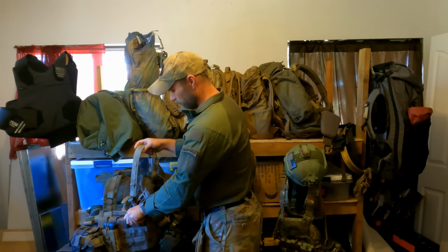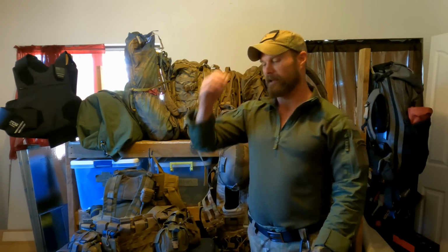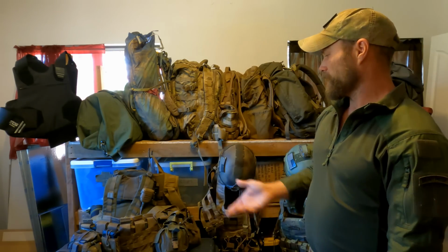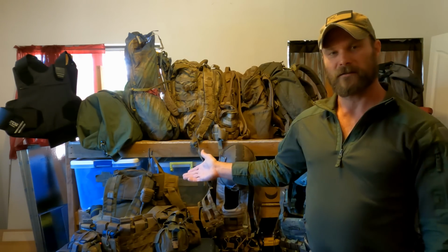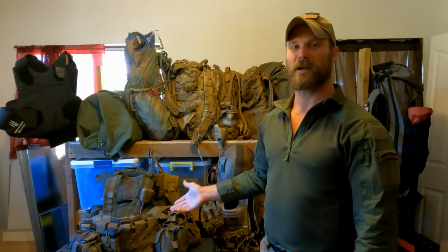Not cleaning your gear. Some people think it's like an army garrison thing, but you've got to think about this. We have purchased almost everything you see here, all right? That shit gets expensive, okay? So I don't have big army to just hand me new stuff when I destroy it or it falls apart because I didn't take care of it.